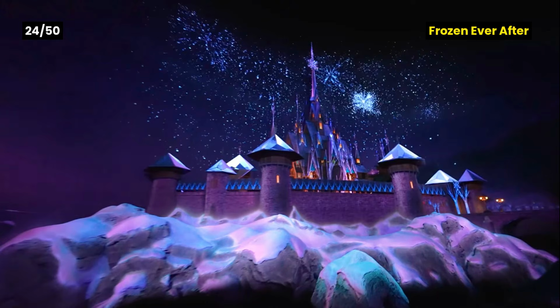Frozen Ever After in Epcot, a boat ride through Arendelle that mixes songs, big scenes, and a moment that surprises first-timers.